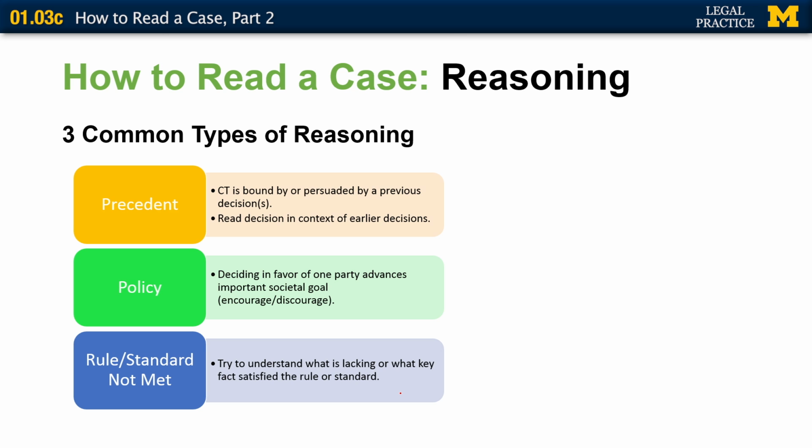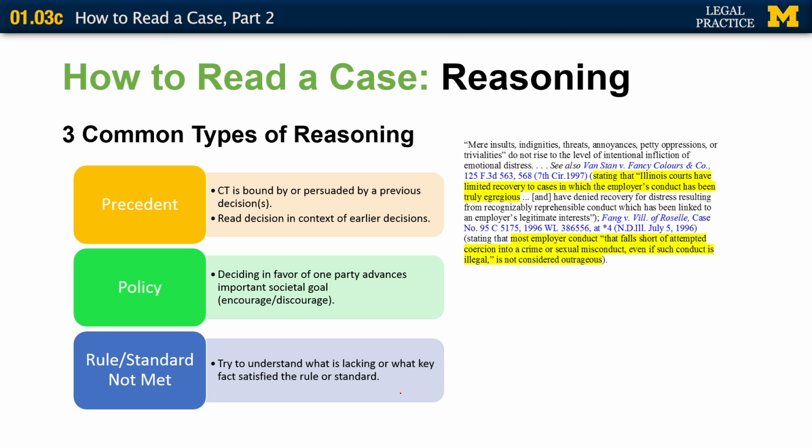And here, although the court doesn't tell you explicitly that it's relying on precedent, it really implicitly is. So one of the things you should look for when you're looking for reasoning that relies on precedent is a description of past cases.